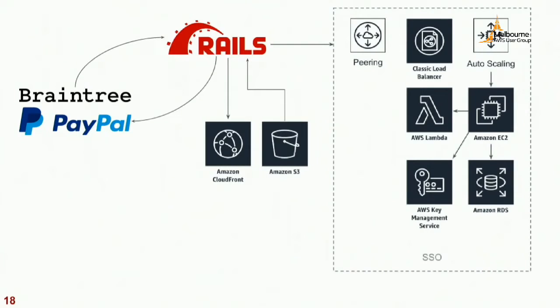So we found that item, we decided we'll buy it. We go through a payment flow. I've omitted a bunch of the same stuff we've talked about already. Still going through the Rails application, through the application load balancer. We go through a payment process, and we don't want to have anything to do with other people's credit cards. We don't want to have to worry about PCI compliance, so we hand that off to an external payment gateway like PayPal or Braintree.